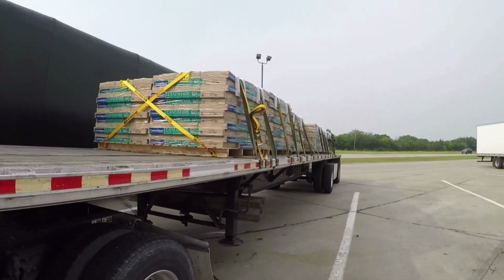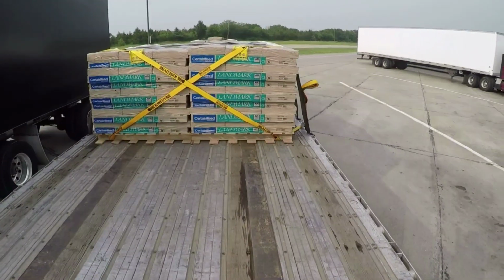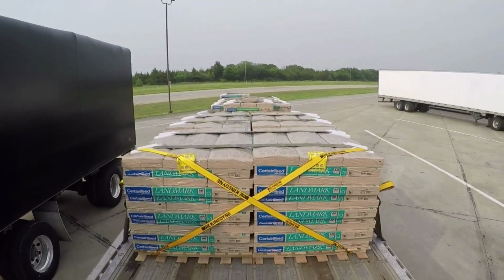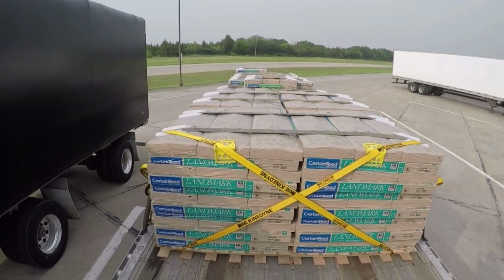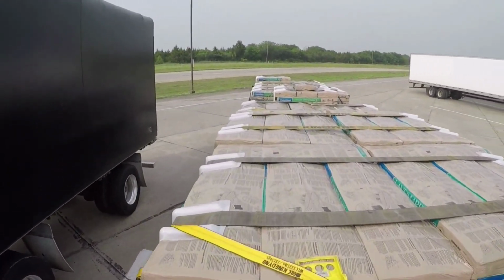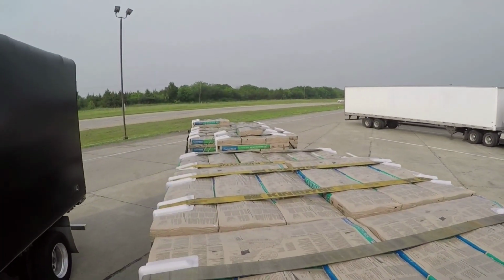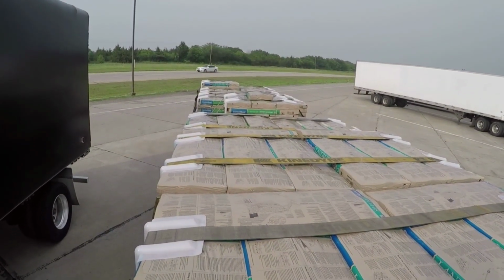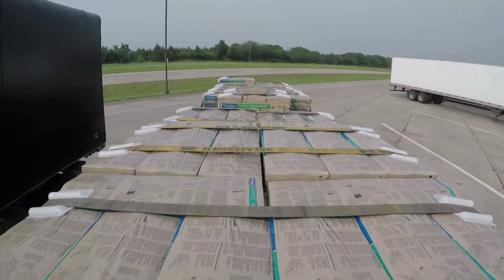But this is what we got, roofing shingles. The very first flatbed load that I ever hauled was roofing shingles. And of course I never get the square straight load. They had a little bit of everything around. But let's go back down and I'll show you. We got a little over 45,000 pounds of shingles. Let's go back down and I'll show you some of the things with the roofing shingles.